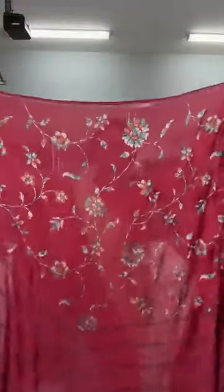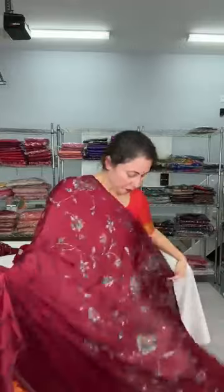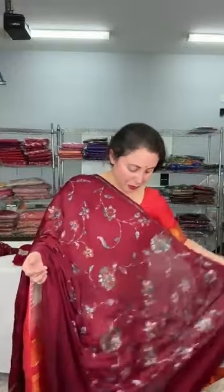It has different designs and it will fall in different ways when you drape the saree. And this is the lower half of the saree with the crystals just near the skirt border. So when you drape the saree, look at this, it will fall like this. It will be like this.